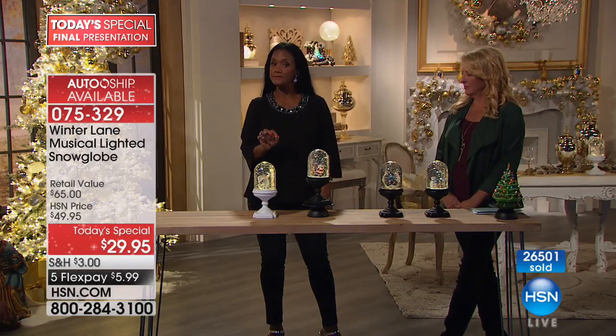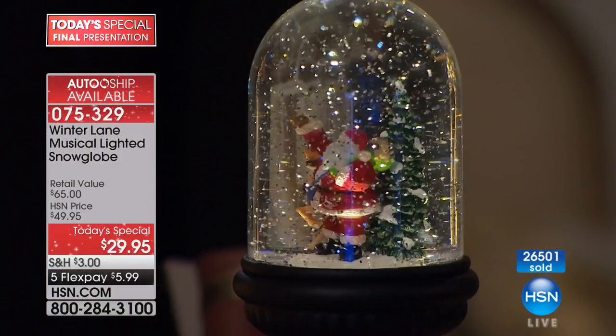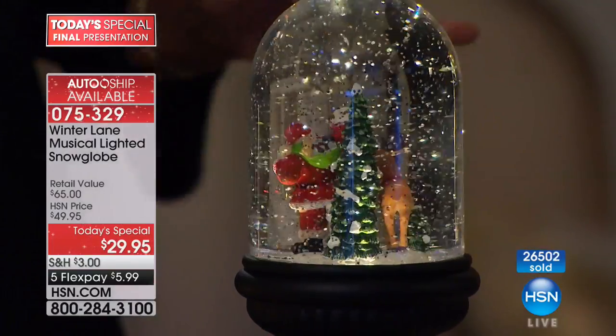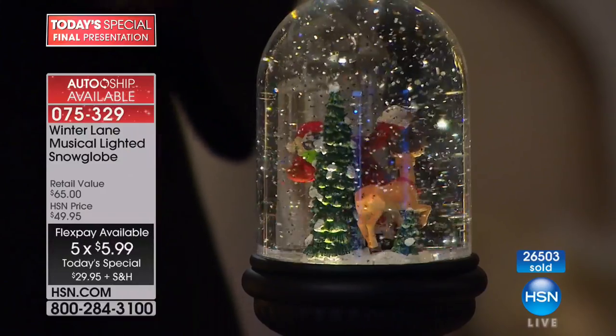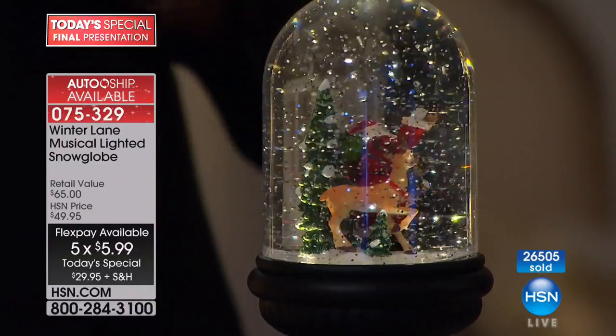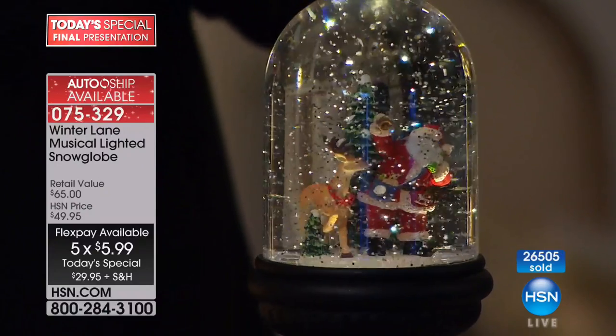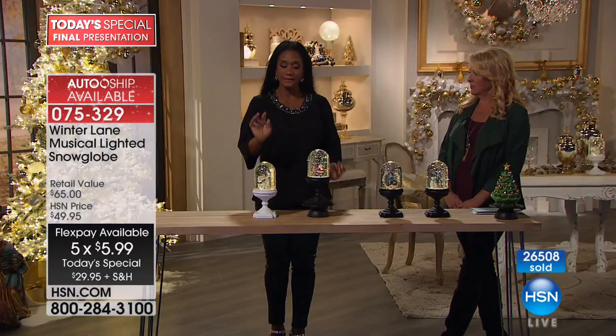You turn them on, they stay on for 6 hours, they work with a built-in timer, they also come with the batteries, and anytime I see something that comes with the batteries, that says to me, wow, this is going to be a wonderful gift. I don't even have to buy the batteries. I don't have to supply the batteries for myself, for my friends. Wonderful gift. Love the angel.